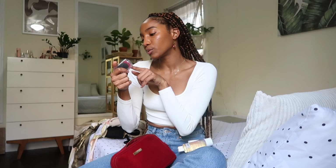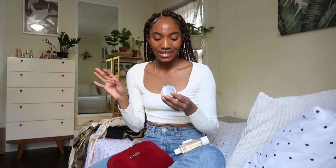And I got this Take the Day Off Cleansing Balm by Clinique so that I can just take my makeup off. It's travel size and I no longer use makeup wipes. If you're using makeup wipes, what are you really doing? I just think it's wasteful and it's not kind for the planet. So this cleansing balm is like an oil cleanser type of vibe, and you just massage it into your skin and then rinse it off with water.